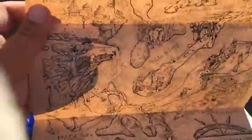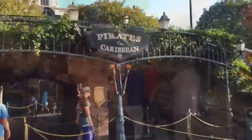Disneyland haul video, but yeah, this is it right here. I'm in Frontierland now. I don't know what ride I'm going to be riding, but you guys will find out. Pirates of the Caribbean. Here's the Blue Bayou. Yeah, we are.